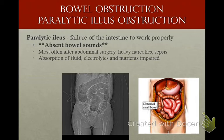If you hear one as soon as you put your stethoscope on a quadrant, you don't have to listen forever. You hear a blurp, okay, you have a bowel sound. It's not absent. You should have a little blurp every 5 seconds or so. About a normal bowel sound.